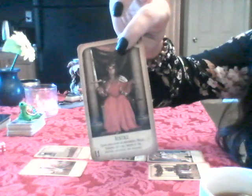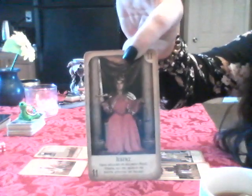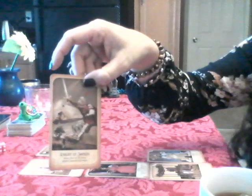Now currently we've got the Justice card that's coming up, saying that there's justice that's trying to be played out in this situation, is what I am seeing here. And then we also have the Knight of Swords. So another air. This sword situation is cutting through things, that energy.